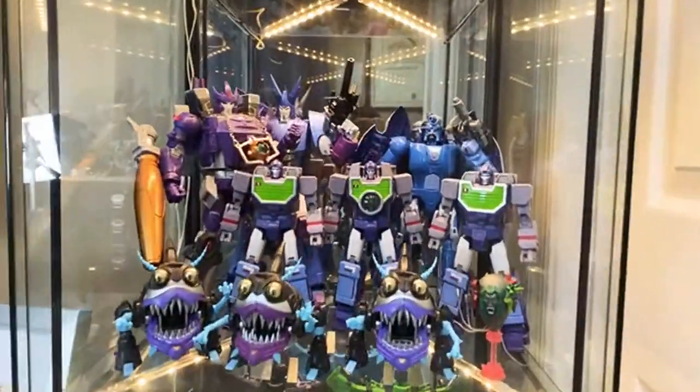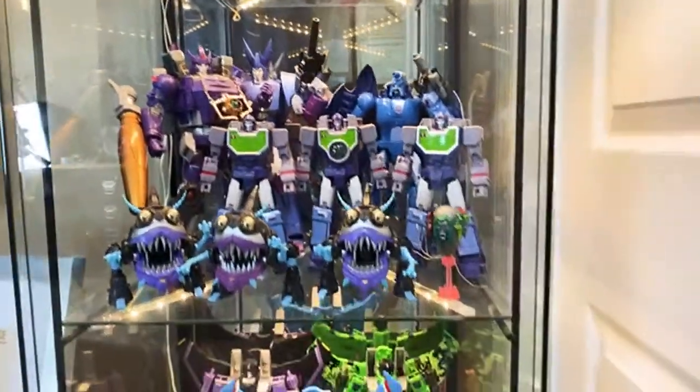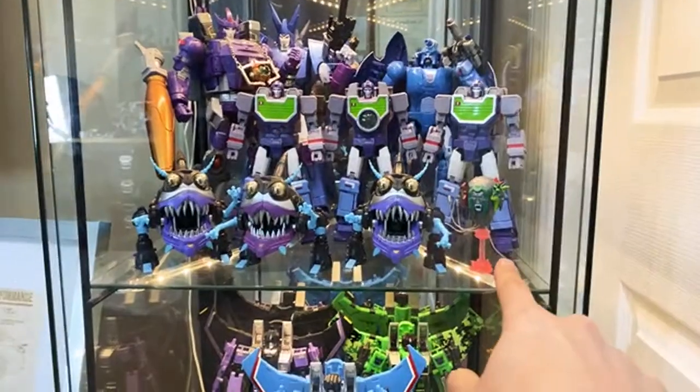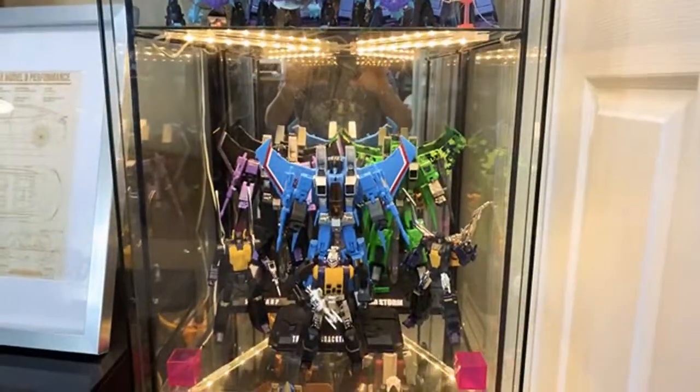This is kind of my movie shelf. I have the reflector in there for some reason. And I have this weird KO Quintesson that needs to be replaced. Unfortunately, Target canceled my Quintesson order for Earthrise.